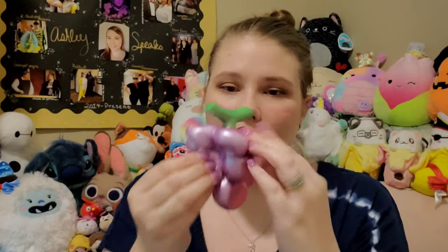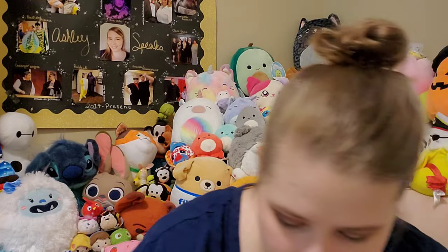Oh, I love it. And it smells almost blueberry. Not necessarily grape, but kind of blueberry-y. Oh, I love it. I'm just sad that I ripped the package, but that's okay.